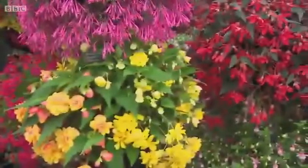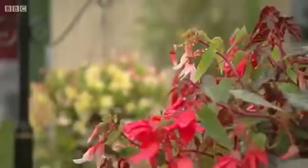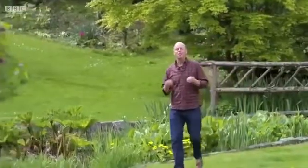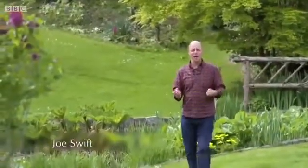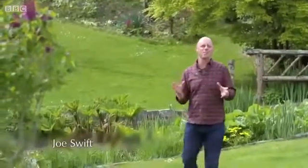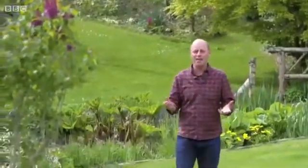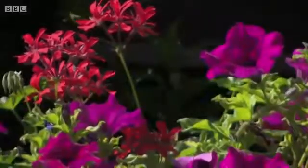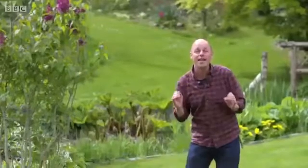Joe is in search of the perfect hanging basket. As a garden designer, my style is quite contemporary. I like clean lines and slick and simple planting. So for me, hanging baskets are a bit of a no-no. They're big, they're brash, they're colourful, and dare I say it, a little bit dated.